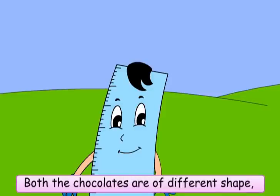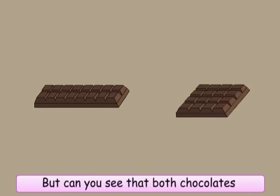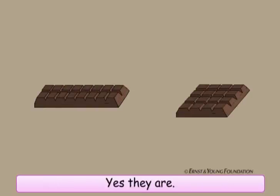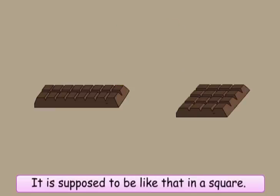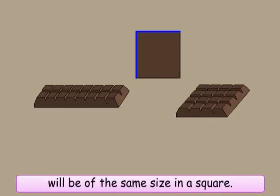Take a look. Both the chocolates are of different shape, right? But can you see that both chocolates are made of small squares? Yes, they are. The small squares are 1 centimeter long and 1 centimeter wide. Yes, Futta. It is supposed to be like that in a square. Both the sides, the length and the breadth, will be of the same size in a square.